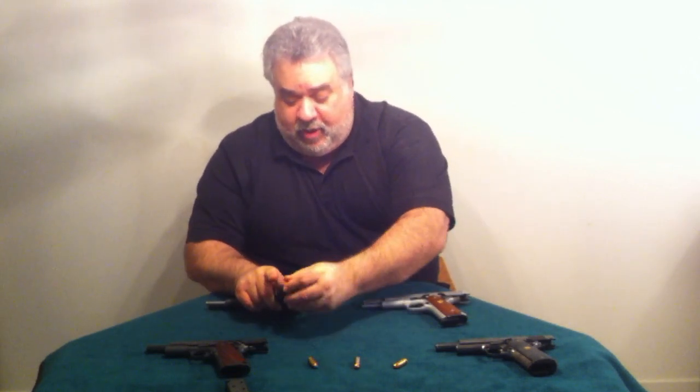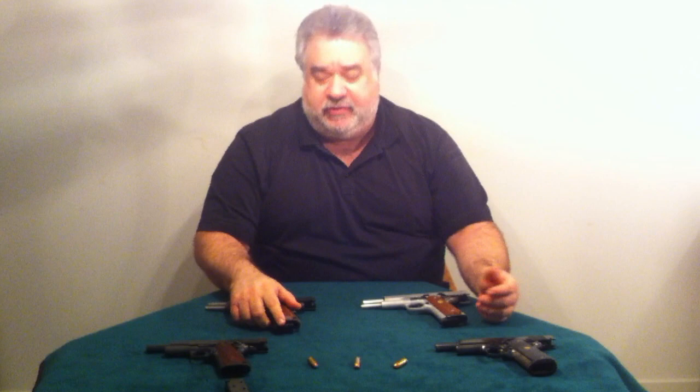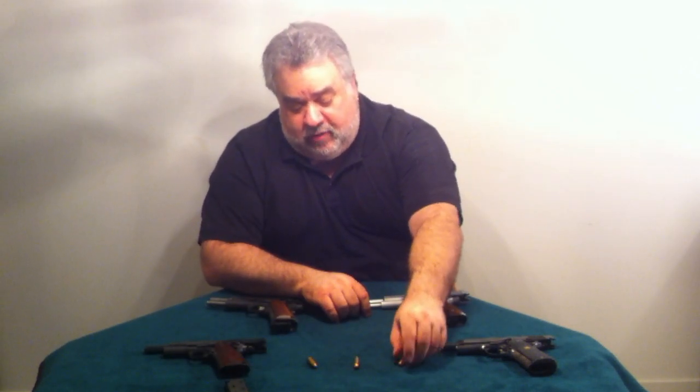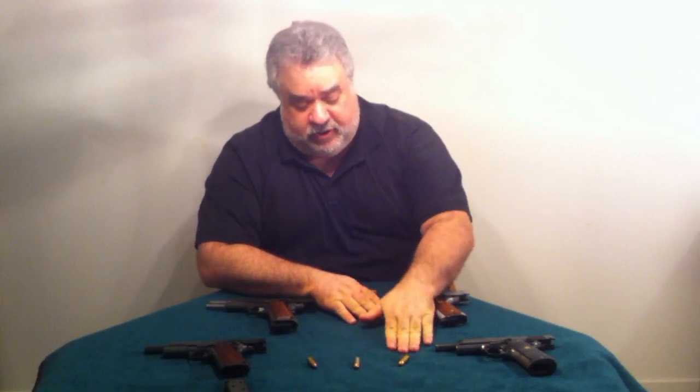Rounds today range anywhere from 185 to 230 grains in projectile weight, from a full metal jacket, a total metal jacket round like you see here on this particular round. This is a Winchester full metal jacket round. You can step up into hollow points. There's a number of different hollow points on the market. This happens to be a Gold Dot 230 grain hollow point.